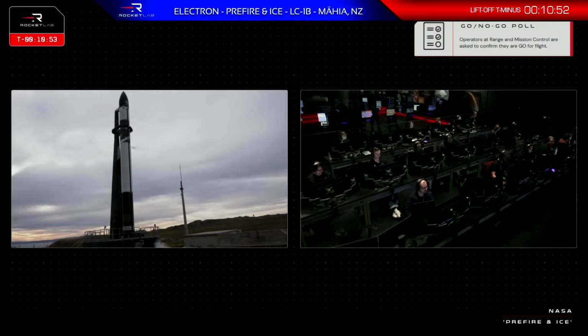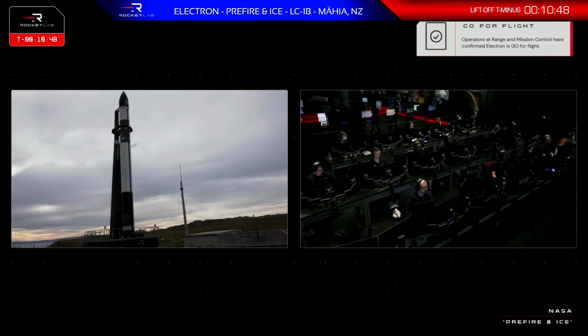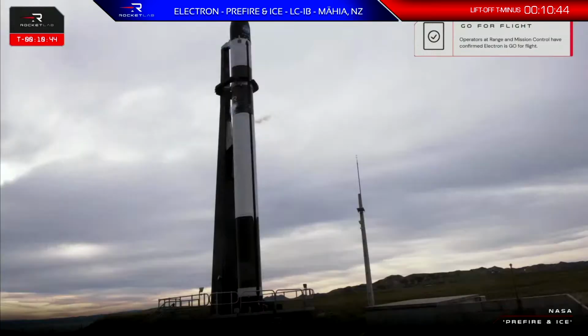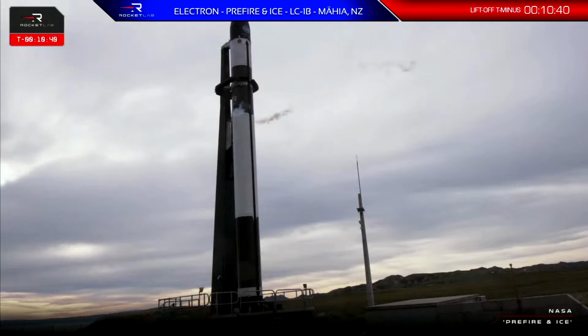All right, that is go from all stations for our go, no-go poll, and the team is ready to proceed with all of the remaining launch operations. PREFIRE and Ice is scheduled for a liftoff time of 3:13 p.m. local time in approximately 10 minutes and 39 seconds from now.